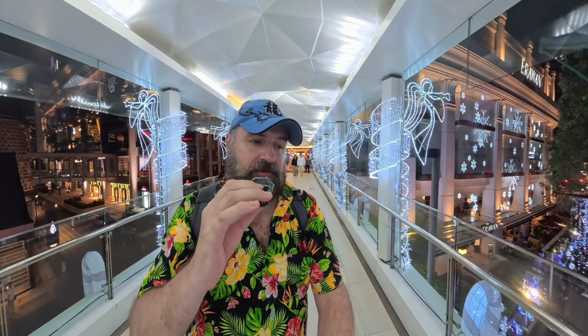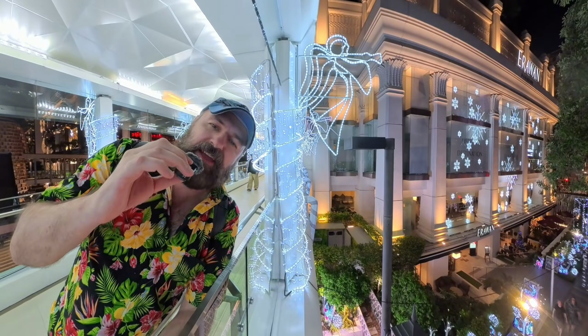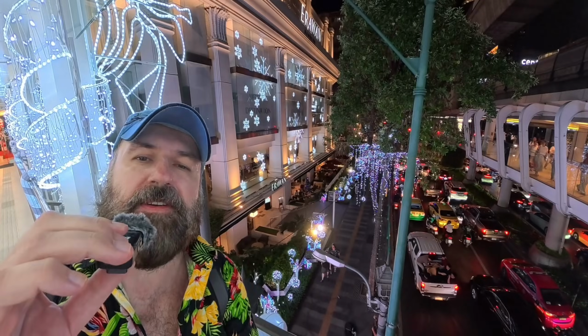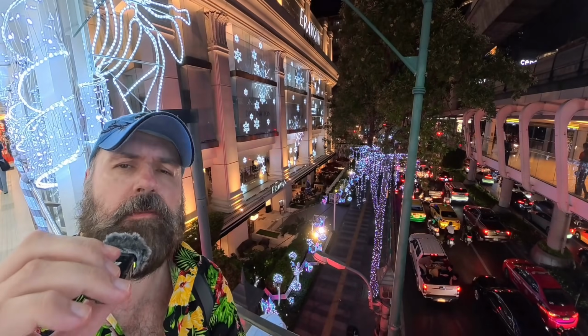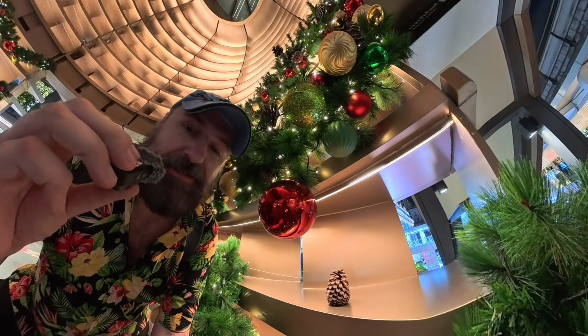Of course, this doesn't keep them from using Christian visual language like this amazing bridge here. As you can see here on the side, we have the angels here blowing their trumpets. And then also behind me on the building, we have beautiful snowflakes and other iconography and visual language. So amazing. And check out this amazing, beautiful architecture. And then, of course, also tons of Christmas decoration.